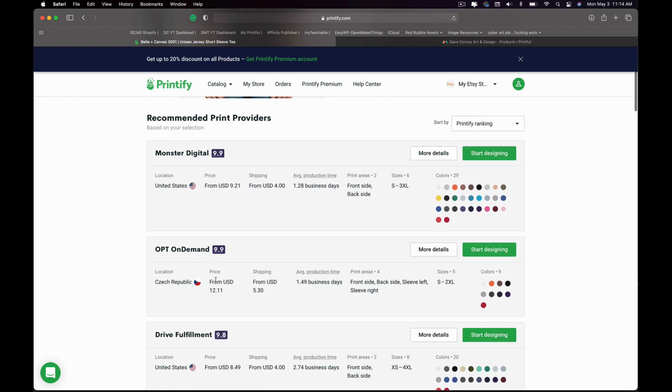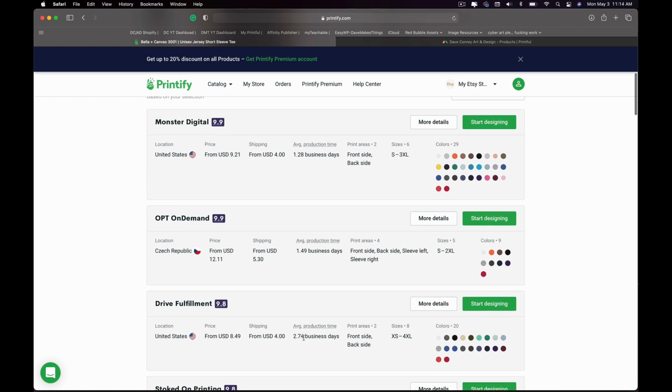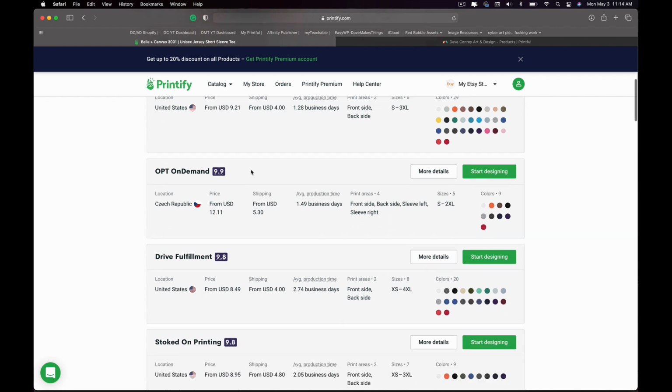So this one's actually from the Czech Republic, and this one from the United States is $12. I don't want that. But this fulfillment here is $8.49 versus this $9.21 with Monster. But their business turnaround is 2.74 days. So I really want efficiency. I'm more concerned about that. And again, less about that extra dollar for margin.